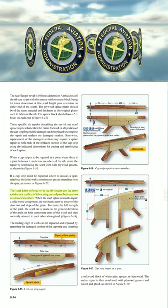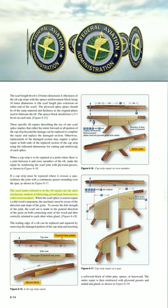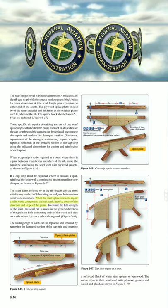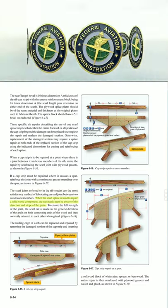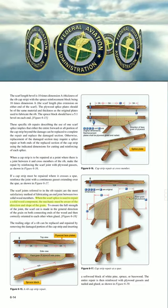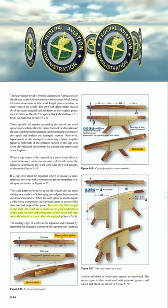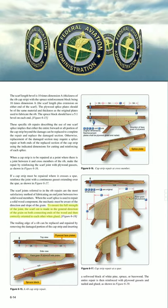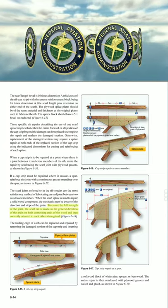The scarf joints referred to in the rib repairs are the most satisfactory method of fabricating an end joint between two solid wood members. When the scarf splice is used to repair a solid wood component, the mechanic must be aware of the direction and slope of the grain. To ensure the full strength of the joint, the scarf cut is made in the general direction of the grain on both connecting ends of the wood, and then correctly oriented to each other when glued.